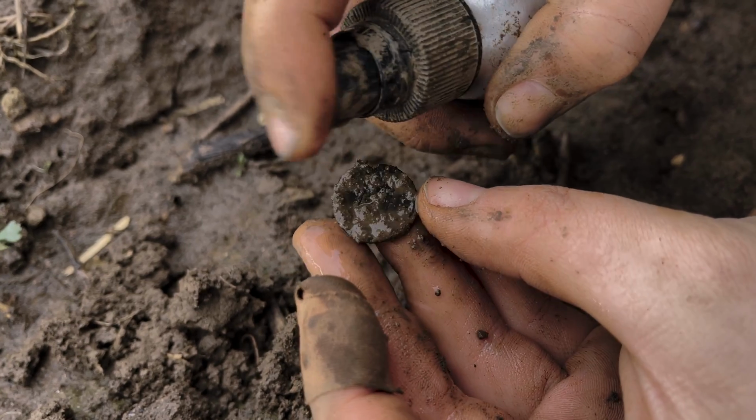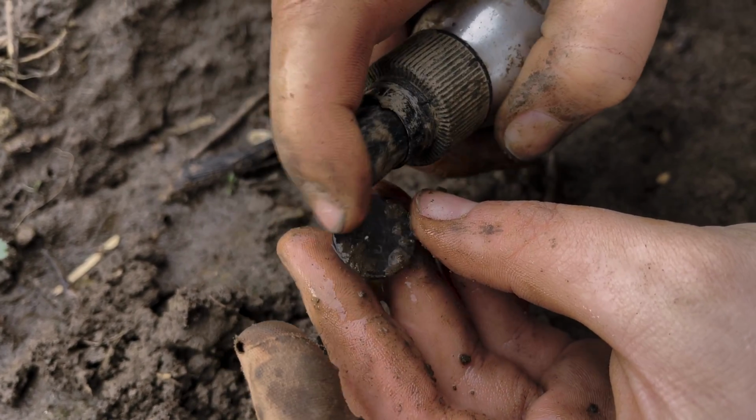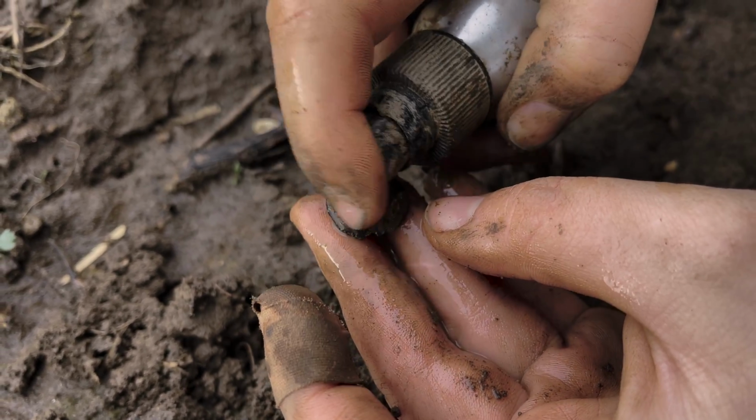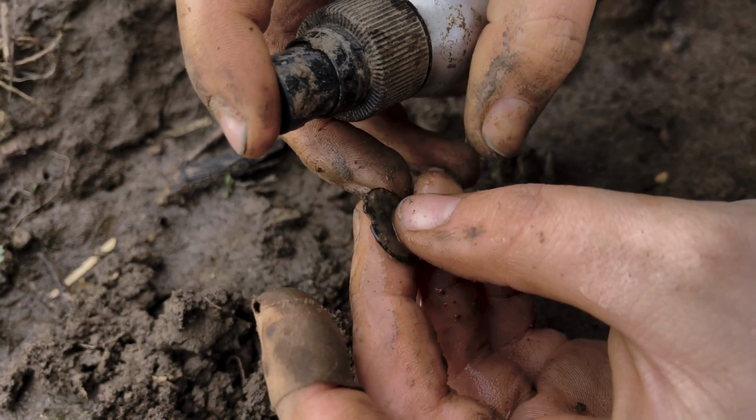This coin depicts one of the most intriguing members of the Roman Empire. It is Constantine I's eldest son Crispus, the main heir to the throne and whose life was tragically cut short and shrouded in conspiracy.